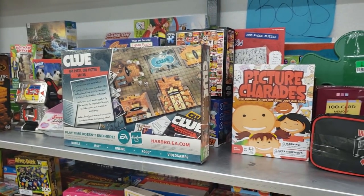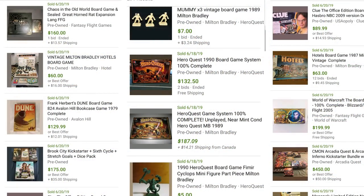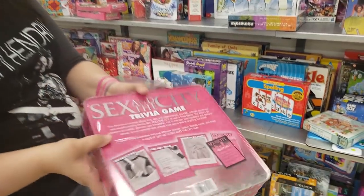Don't sleep on used board games. You guys are seeing these prices pop up on the screen. Used board games can go for great money if they're obscure, if they're rare. Always keep an eye out. Sometimes I just go around and scan every single board game because you don't know which one is going to be that rare, obscure one that just happens to go for a lot of money.